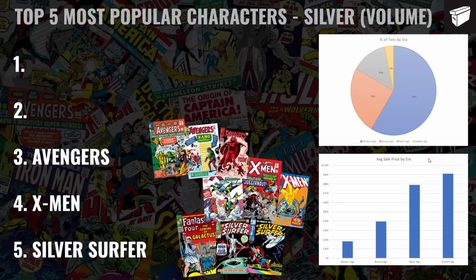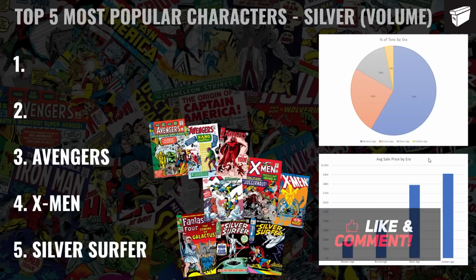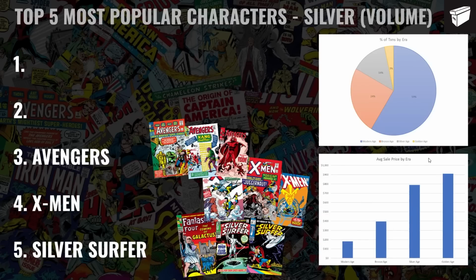Of course, Avengers number 1, a personal favorite book of mine. We have a lot of Kang books that have now been moving. We have a lot of Immortus books that have now been moving. Of course, Vision is always a popular character, always in demand. There's books like The Black Knight. So as far as volume of sales for Silver Age, Avengers is actually extremely popular.